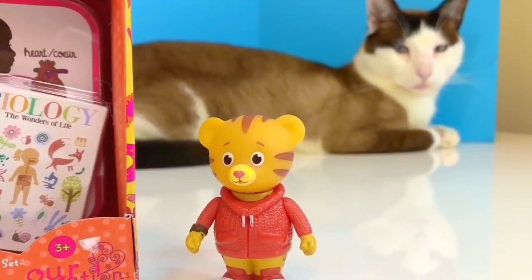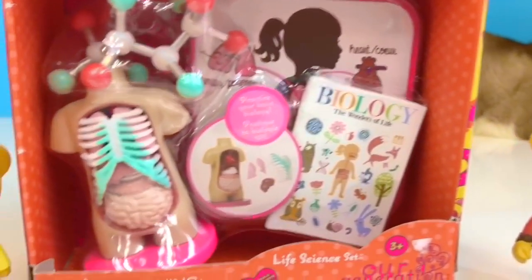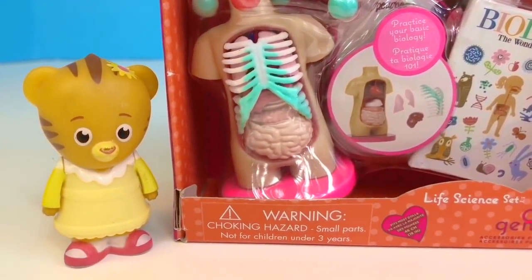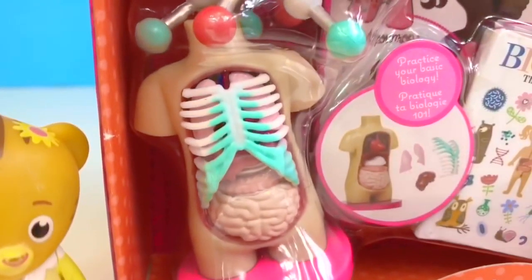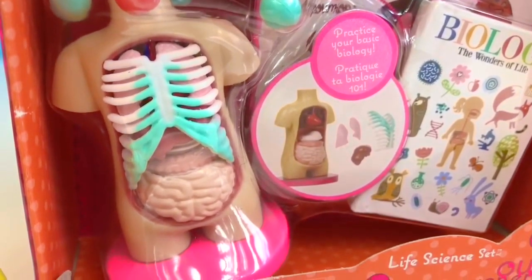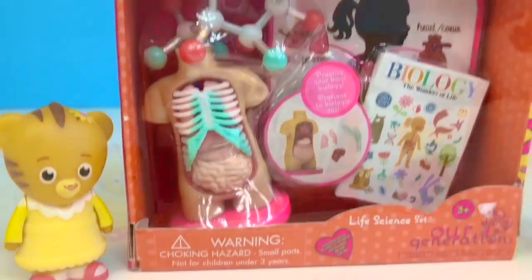Hello and welcome to Tiny Treasures. Today we're taking a biology class with Daniel Tiger and his sister. It's called the Our Generation Life Science Set. We're going to learn about some organs inside your body. And the organs are actually removable like a little puzzle. Let's get started and open it up.